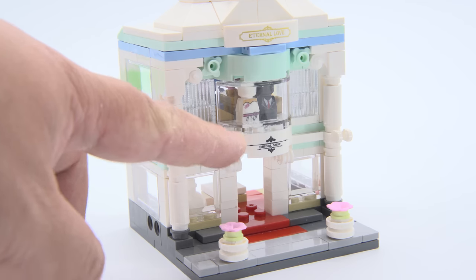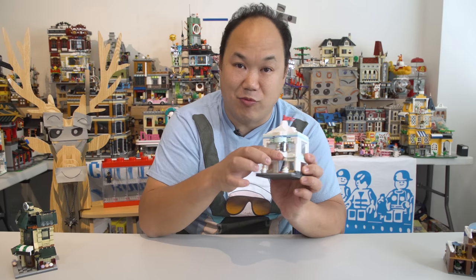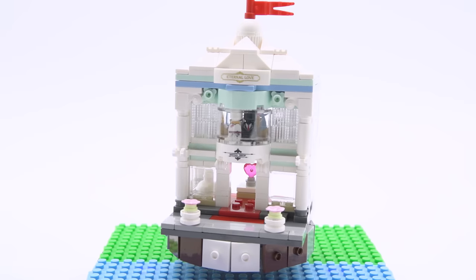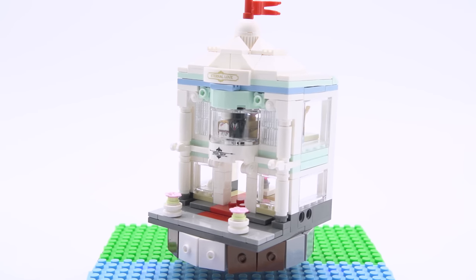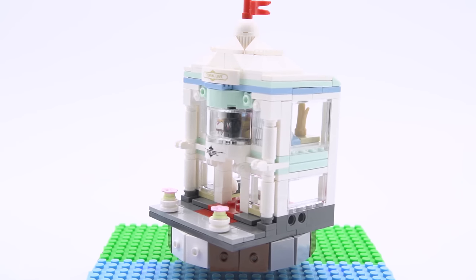And then let's look here. You got the name bridal shop here, printed. Printed, no stickers. And in the front window here, you got the bride and groom. They're like the mini figures, but that is so cool. They actually put that in there. I think that's really awesome.